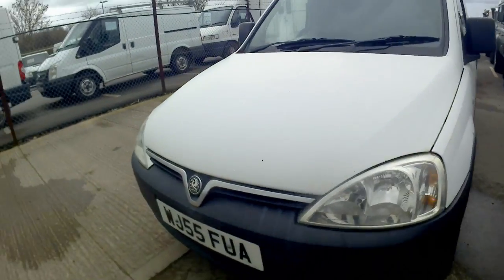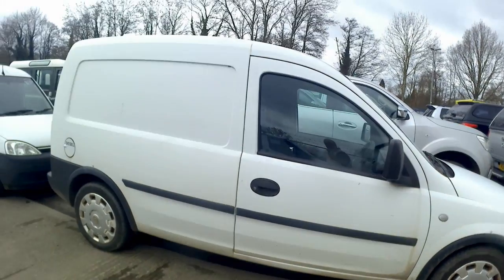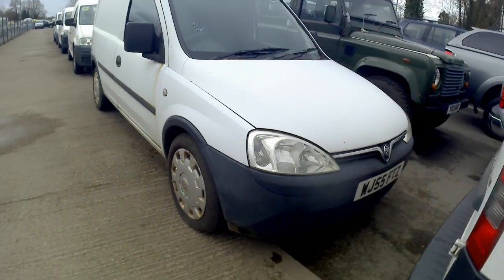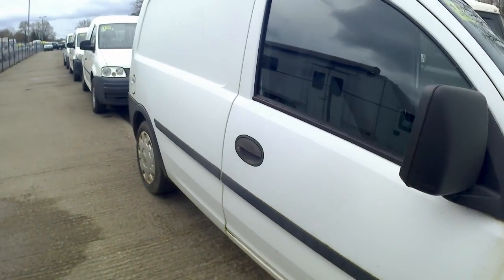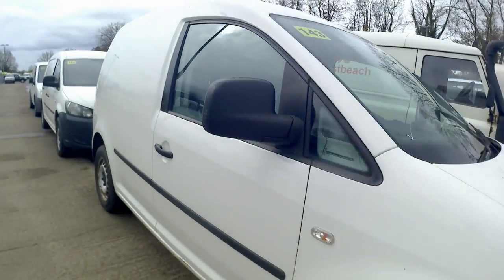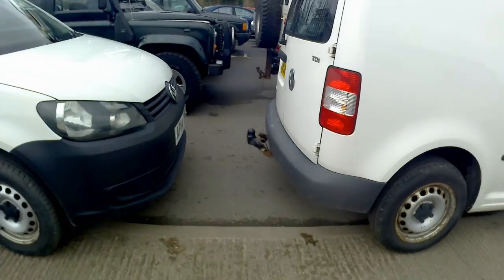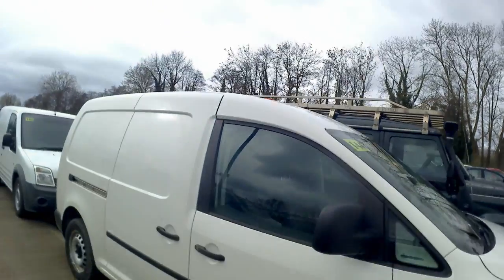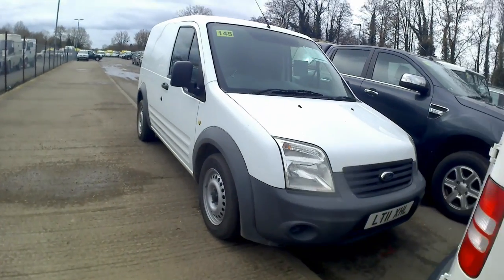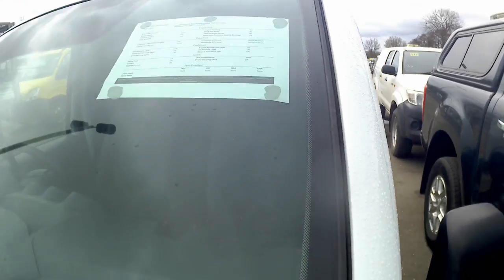Some little vans. Only five so far. Combo, and it's just starting to rain. 55 plate Persia there. Another combo. VW Caddy one on a 58. Big panel, I don't like just a plain panel. Glass in the back, another VW Caddy. This one's the lower roof, but he has got twin side loading doors. And a Transit Connect. Short wheelbase, semi-high roof. And he's got engineer's report on it.